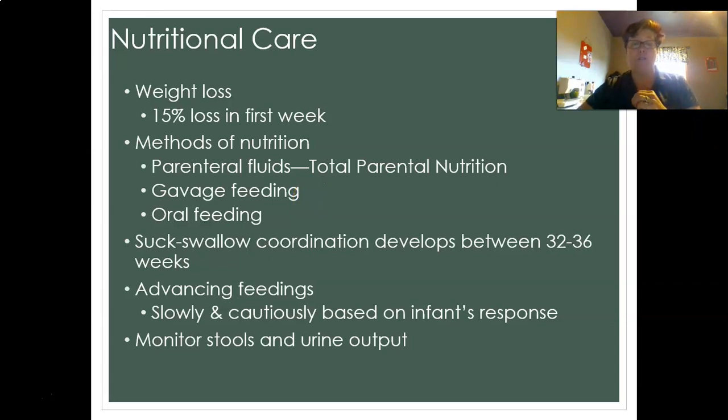Okay, and we always go by how the infant is responding, whether to increase formula or breast milk feedings and decrease the IV nutrition. Babies that are on your preemies are typically always on I&O so that we can monitor what's going in, what's coming out.